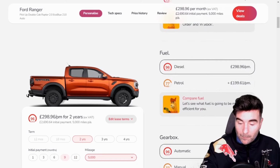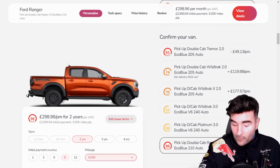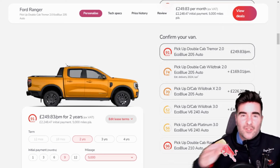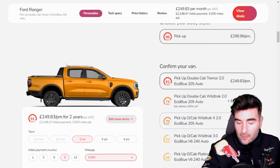You'd stick with the automatic, wouldn't you? Four-wheel drive. Double cab Tremor 2.0. Okay. And that'll take it down. The 205 auto. That takes it down by £49. I'm clicking that. There you go. Now the colour's changed, but please know that's just for illustrative purposes. I know they use that on the website. Until you pick up the phone or message the broker, they'll let you know if it's in stock, what colours they have, or, well, this one we know isn't in stock. It's a factory order, so you can pick your own colour.